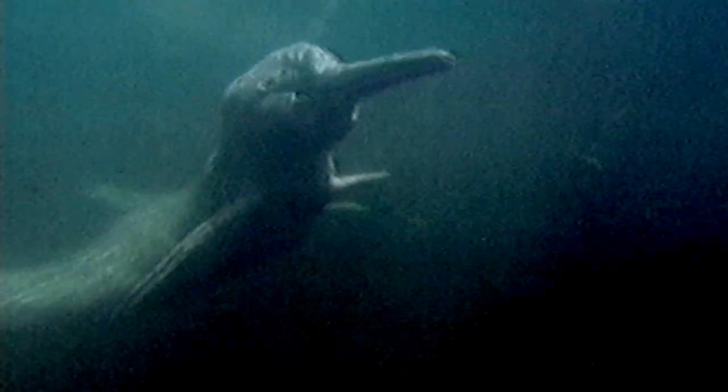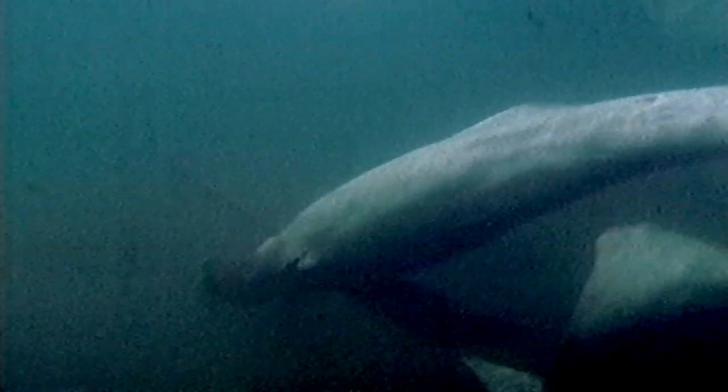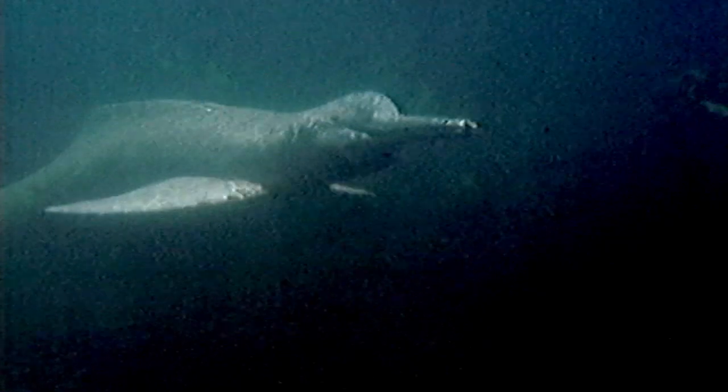The boto dolphins periodically check fishermen's nets for a free meal. This is certainly less work than catching fish for themselves. The dolphin has to be careful not to get entangled in the gill net, where it might be drowned. It uses echolocation to get a clear picture of exactly where to pluck the fish out of the net.